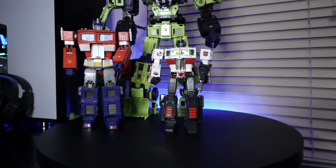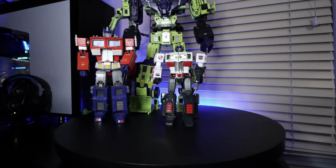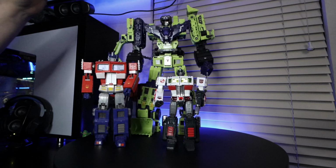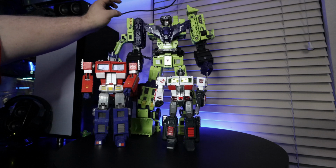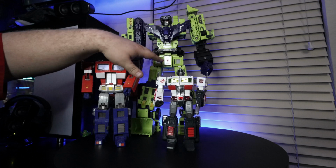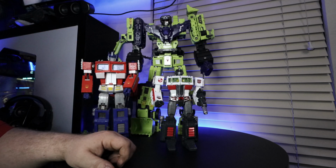And of course, for the ultimate size comparison, can't even get him in the frame. So this is Toy World's Constructor, based off of Transformers Devastator. And the size comparison is awesome. Now, from what I've read on forums, most people like this scale better because I guess he fits better with the other characters, especially in the Masterpiece series. I don't know. Me, bigger is always better. So anything that's large and in charge, I'm usually all in for.